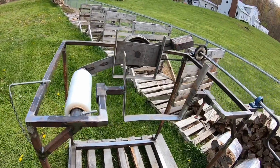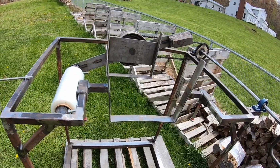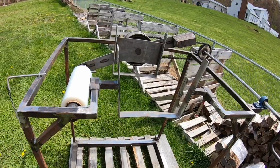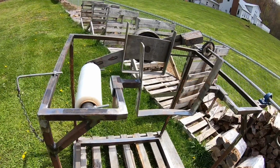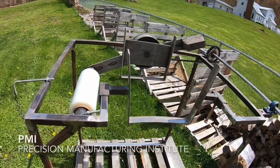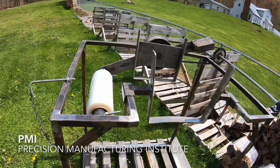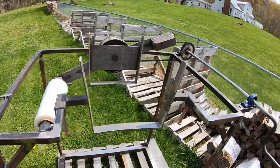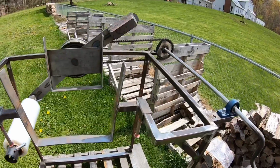Well, I actually had 3 or 4 different local welding schools and vocational technical schools offer to do this as a class project, and one of them was actually a friend of mine. He works at Precision Manufacturing, or PMI, and it's a local trade school, and they have a welding class, and this was actually fabricated by all of their students, which I thought was really cool.